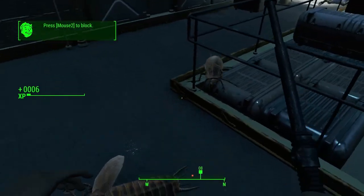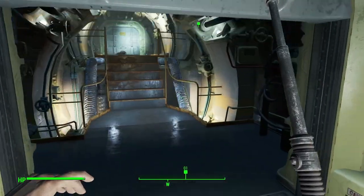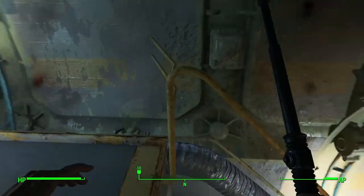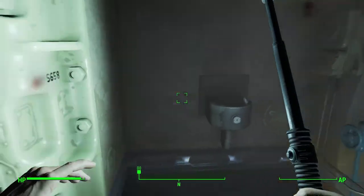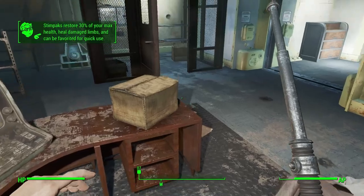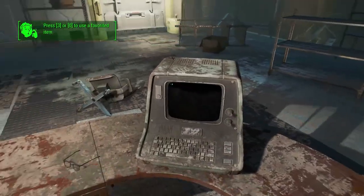Oh, shit. Really? I've got a hit already. God damn it. Ooh. What happened here? Where is everyone? Okay. Oh, hang on. Does drinking water give us anything? No. Okay. Oh, this is the overseer's office. Okay. So, let's have a look at this terminal.